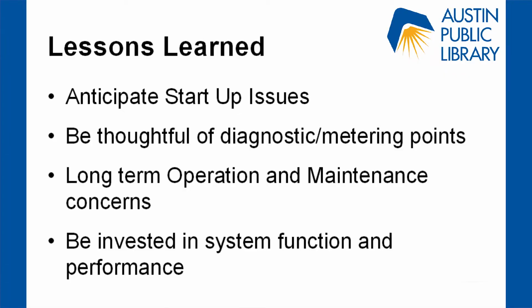So, some of the lessons learned. Anticipate startup issues. There are always startup issues on any project. If it's part of an initial construction, you roll into the project, and it's a little easier. If it's an add-on after the fact, it's going to require a little more focused thought about those things. How do you measure? How do you know how well it's doing? Ours is tied into our building management system, so we have data points feeding into that, which gives me a dashboard.